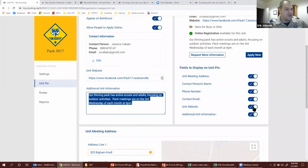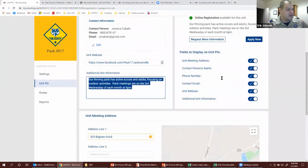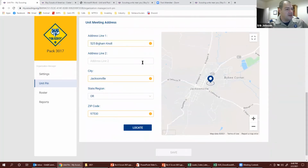You can turn on all these different pieces of information on your pin, contact information, so I highly recommend doing that. You can identify where your pin actually is placed on the map. And occasionally I see little glitches where, if somebody had something reset, their pin kind of defaults to the middle of whatever zip code that they're in.